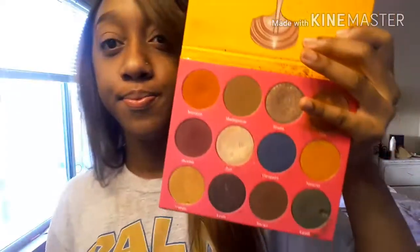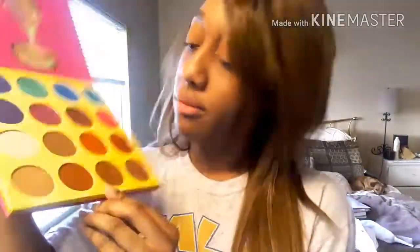So I'm gonna go in with my Nubian 2 palette, and I'm gonna go in with the color Morocco, and I'm just gonna add this to my transitioning colors. What I'm doing right now is I'm just trying to build up the color from lightest to darkest. So I'm going in with the color Zulu, and this is the Masquerade palette from Juvia's Place, and I'm gonna apply that right over the Morocco color.